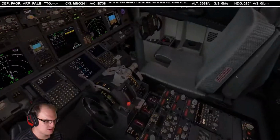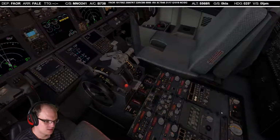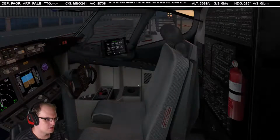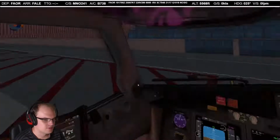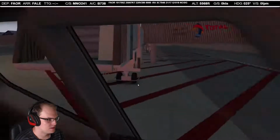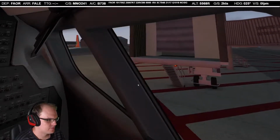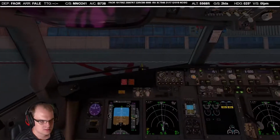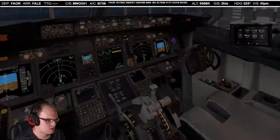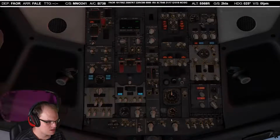Sorry for the jetway. Let's disengage our parking brake. Oh, that's the jetway moving. Cool. That's a little bit late. But hey, at least it's gone now. Okay, I'll be pushing back. Let's go. And we'll start the right engine first. Engine 2.